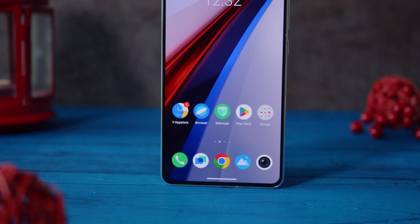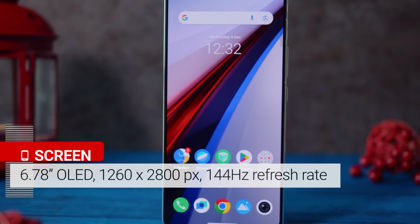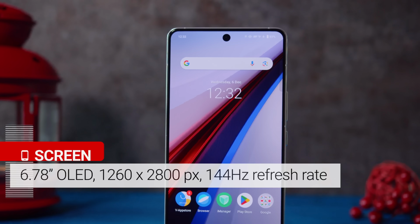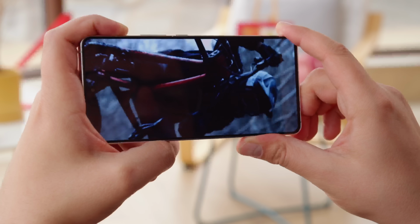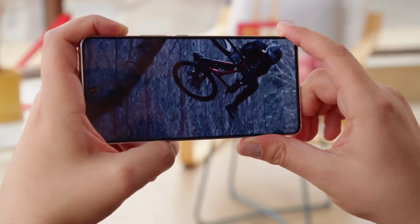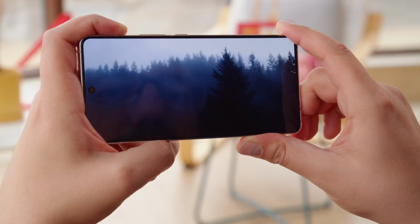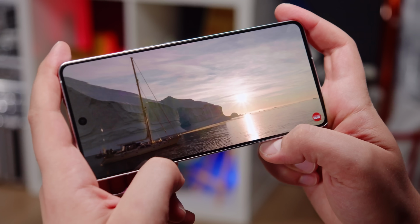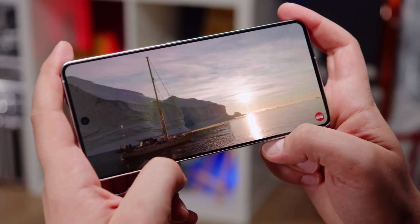The display of the iQOO 12 is a flat 6.78-inch E7 AMOLED with a 1260 by 2800 resolution and a 144Hz refresh rate. At 453 ppi, this screen is quite sharp, and you get support for 10-bit color depth and HDR10+ video. And the colors can be very accurate too, depending on the color settings you choose.